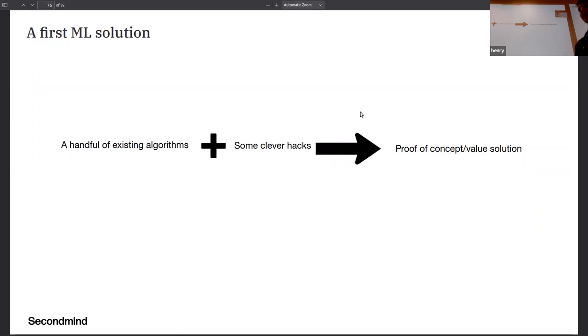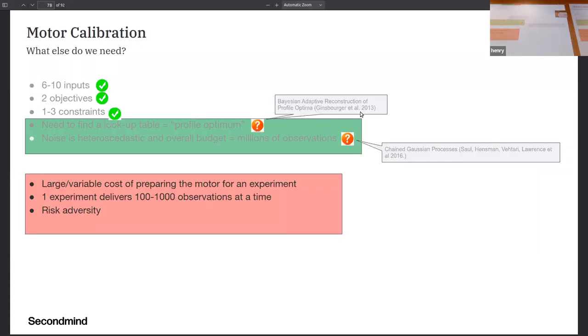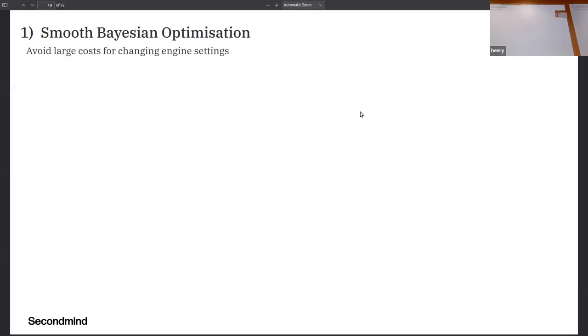Cool, right, I'll crack on a little bit. So we've now got some slightly more funky ideas that we had to develop from scratch to solve the few remaining aspects of this problem, although not the aspect you described. As I said, there's this red box here that has three key properties of the problem that we need to solve. So I'm going to start with the first one of these, which is that there's a very large cost incurred by changing the engine settings.